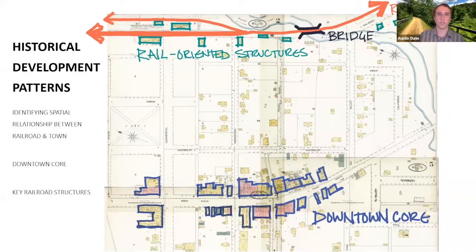With this map, we can start to identify some key features and spatial relationships that are related to the development of a great trail town. We see the rail corridor that will become the trail corridor. We see the historic downtown core of Willits, which is the center of economic and social life. We see a bridge structure that might offer a nice gateway into town for people on the trail. And we see buildings along the railroad, including the depot and various warehouses oriented towards the railroad.